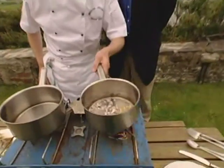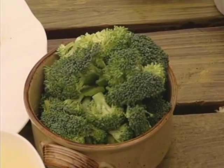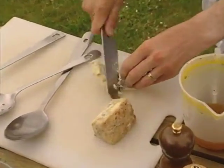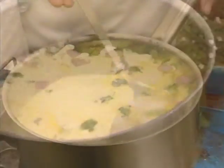So William begins this divine dish by sautéing butter, chopped red onions, and a bunch of blanched broccoli. He then adds a vegetable stock before loading the big guns. Next of all, we're going to add in some of our Stilton. I'm going to put a little drop of cream in. Oh my goodness, that looks marvellous.